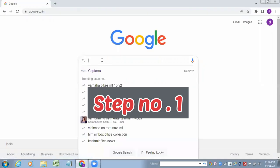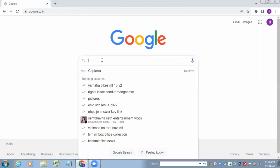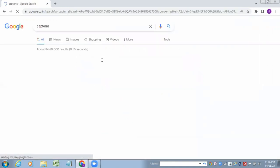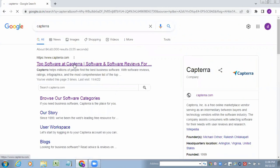Step number one is to go to google.com. Now, when you have come over to Google, I want you to search for Capterra, exactly like this, Capterra, and then press search. Now you will need the first result on this page. It says here, top software at Capterra, software and software reviews. This is exactly what we are looking for. Now I want you to click on this.